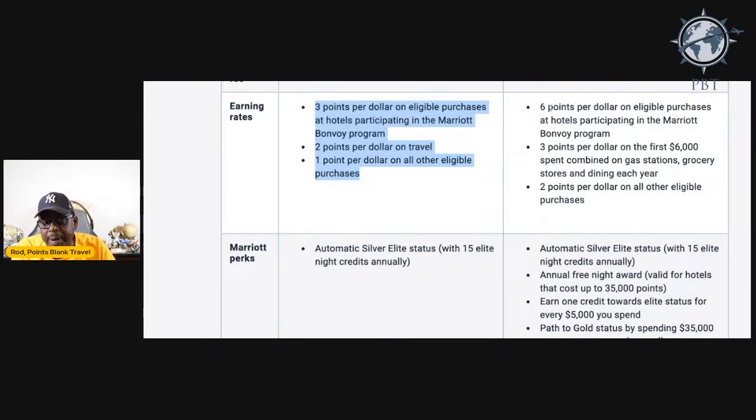But then when I come over to the Boundless card, I want to read this here, man. And I want to break this down to y'all. You get 6 points per dollar on eligible purchases, 6 points for every dollar spent at Marriott Bonvoy hotels. So basically, you get double the points. Yes, $95 annual fee, but getting double the points.